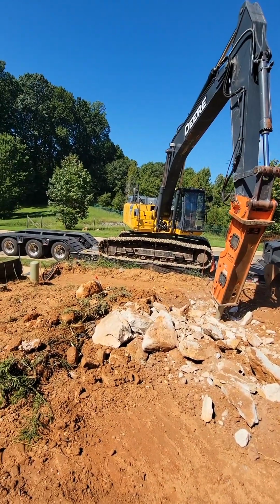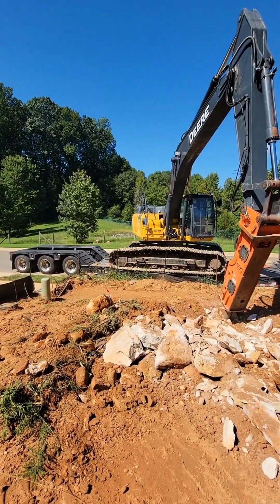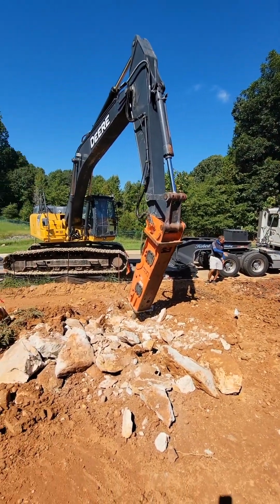Gain any pressure on it. Look at my trailer. My trailer weighs 20,000 pounds. That machine weighs 50,000 pounds. And he's just moving it around like it ain't there. I've got my trailer sitting on the ground. So what's wrong?